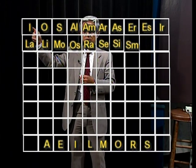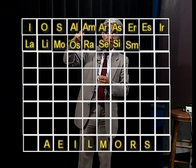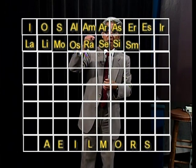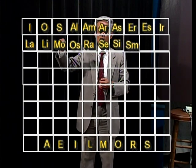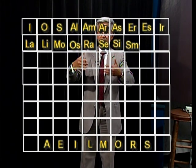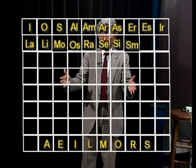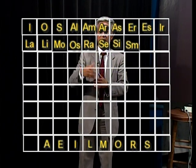So I have done this now on the screen to show you. These are the symbols that are chemicals. Iodine, oxygen, sulfur, aluminum. This is named after americium, this is a symbol, Am, argon, arsenic, all right, erbium, and so on. And these are chemical symbols that you can start with as a 2-letter word. But you need to build 2, 4, 6, 8. End up with an 8-letter word, and that 8-letter word has to be basically chemical symbols. Okay? All right, let's move on.